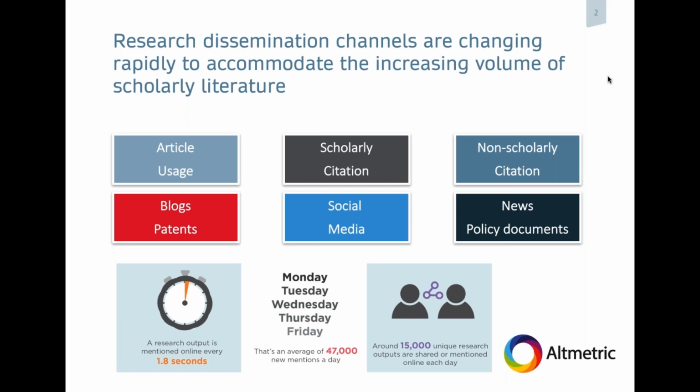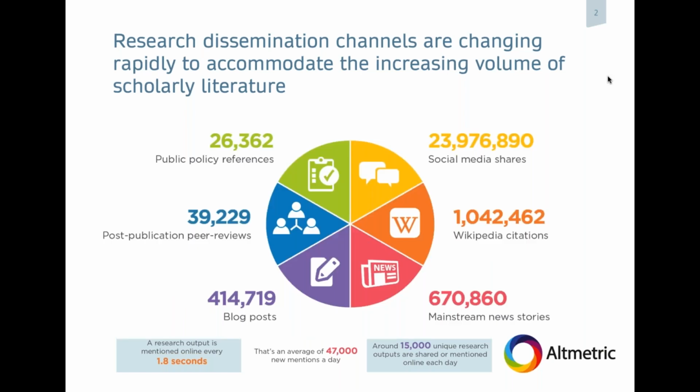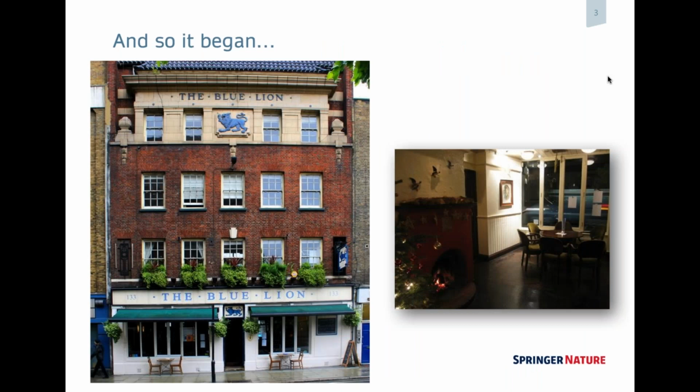And that is a lot more than we think. So here's some data that I kindly borrowed from Altmetric, where they showed that a research output is mentioned every 2.8 seconds. So while I've been talking, there have been already many articles discussed online. And if we look at the broader picture, and this is all the scholarly content, there's 23 million social media shares, 1 million Wikipedia, and I think my favorite one is the 26,000 public policy references to scholarly works. So this all illustrates that there's really a lot of online discussion around scholarly content.